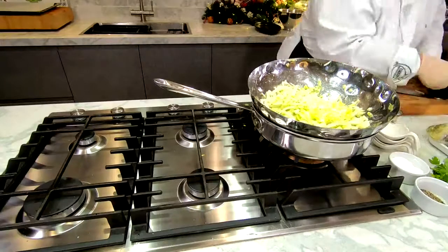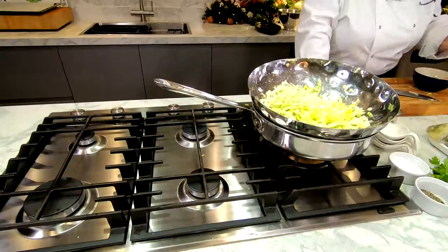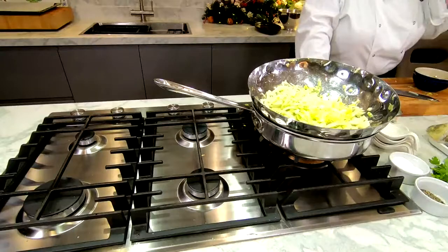Now, walnuts. I'm going to leave these walnuts whole. The reason why, I think they're beautiful and they're fresh. Look how lovely they are. You can always tell really good walnuts. I'm just going to bung those in. Why ruin them?